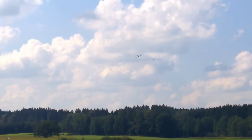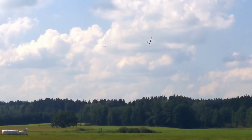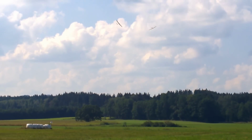So the left plane, 2 minutes remaining. Looks like it's in good air. So the bright red plane joined him. Let's hope there won't be a collision.